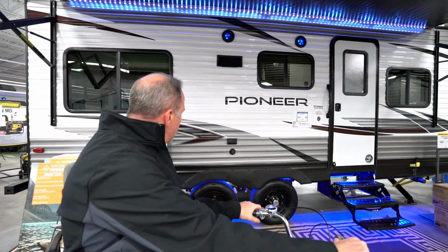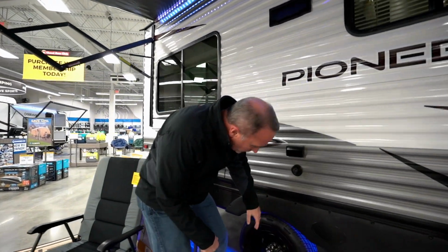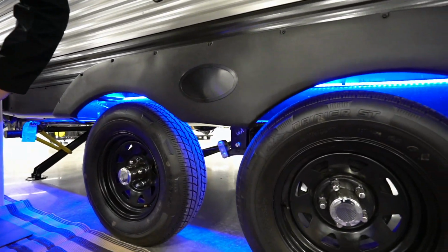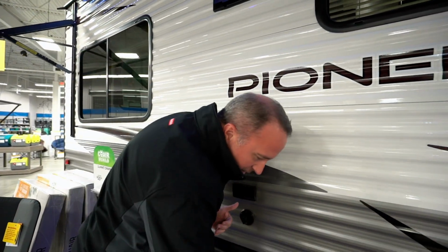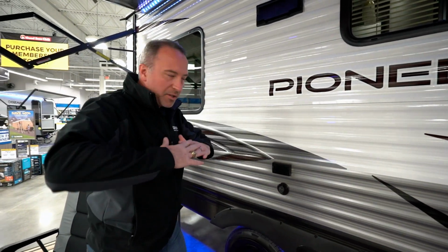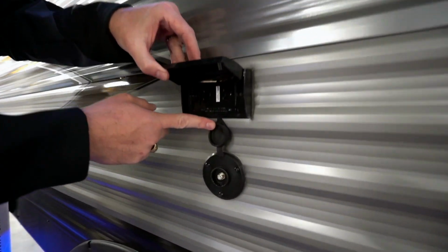Come back around and you'll see double axle. Got the LED lights underneath to help with that night security, but that extra wide area between the axles really helps with the distribution of the weight and the suspension. Got your power port and TV connection here.